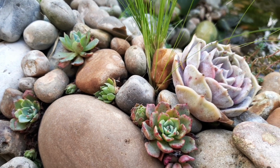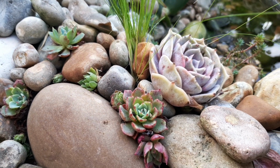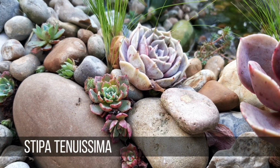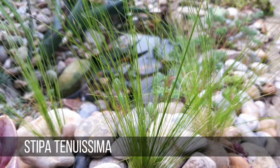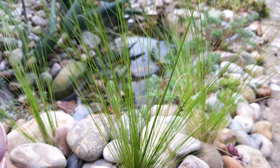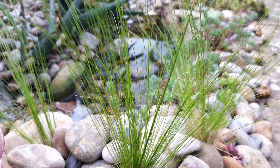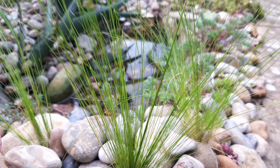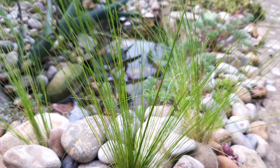And I've added some grasses. The grasses are Stipa tenuissima, and my mum grew these from seed that she collected from her own garden. I think they work really well, adding a bit of movement amongst the rocks and the succulents. And I'm really enjoying the contrast between the airy blades of grass and the big jungly leaves that surround it.